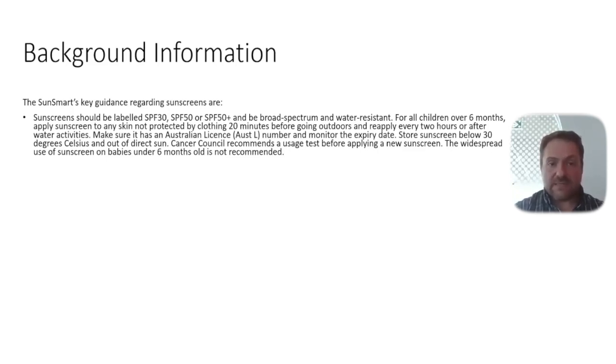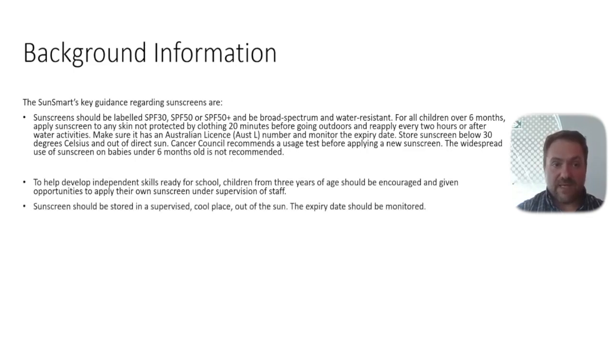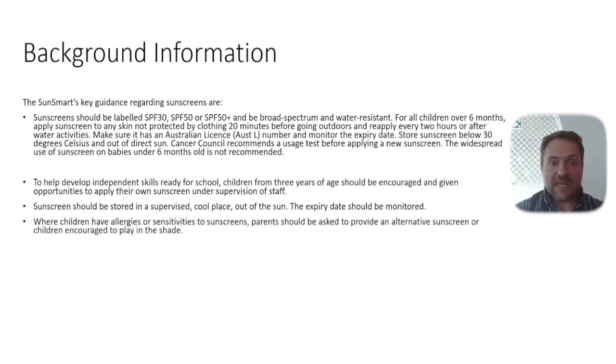Cancer Council recommends a usage test before applying a new sunscreen, and the widespread use of sunscreen on babies under 6 months is really not recommended. To help develop independent skills ready for school, children from 3 years of age and onwards should be encouraged, and given the opportunity, to apply their own sunscreen under supervision of staff. Sunscreen should be stored in a supervised cool place out of the sun. The expiry date should be monitored. Where children have allergies or sensitivities to sunscreens, parents should be asked to provide an alternative sunscreen, or children should be encouraged to play in the shade.